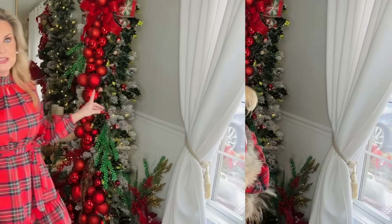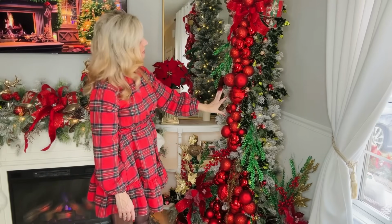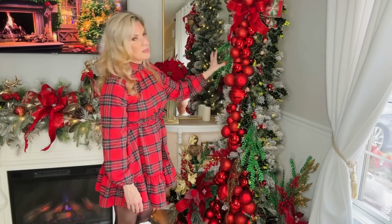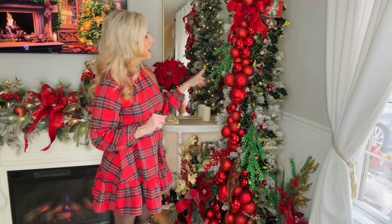So here is the other Christmas tree that I did in my living room, but let's say hi to the star of the show, Mr. Benji Bear. He is my little terrier, and I'm going to say he feels like he's beefing up for the winter just a little bit. This tree over here, this has been a trend I've noticed for the last year or two, is to do these swag ornaments on your tree. So basically, this is probably one of the easiest trees that I have done.